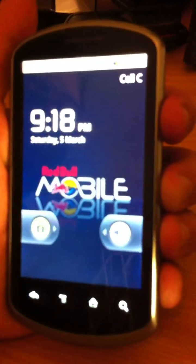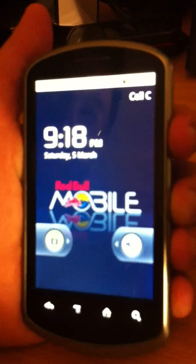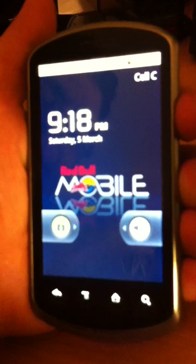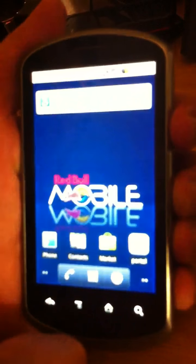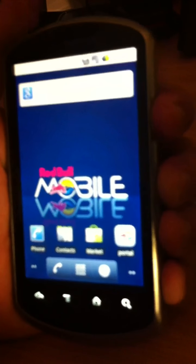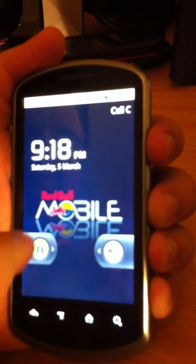Okay, welcome to the review of the RBM HD cell phone. As you can see here, some of the normal features of most phones these days. To unlock it, merely drag it to the right hand side and you can unlock the device. And to lock it, push the power button that's at the top, but more on that just now.